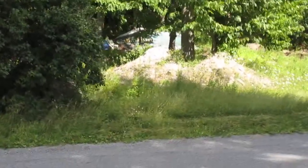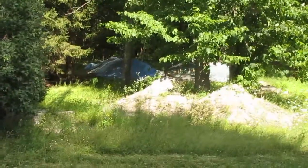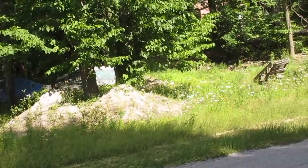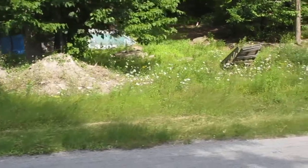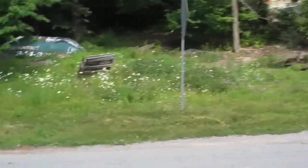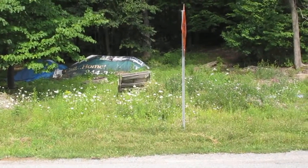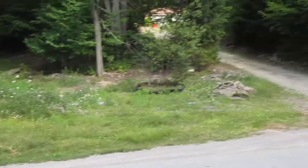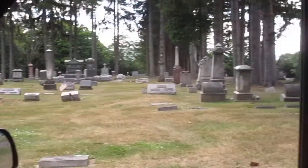Pretty neat. Alright, I'm just going up here a little tad bit further. Yeah, I wish that he would take his backhoe and churn some of that up, because that's where the good stuff comes out. But I don't see anything. I don't see any changes since I've been here last. Nothing at all. Nope. Oh well. As you see, there's more of the cemetery over here. With the older graves.